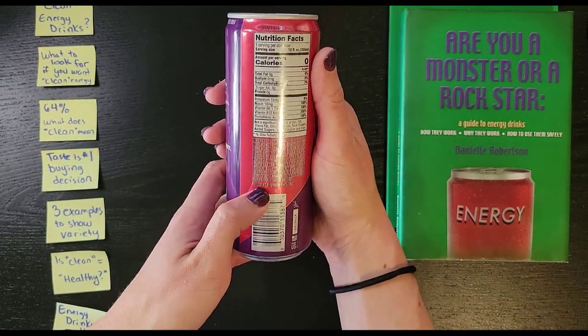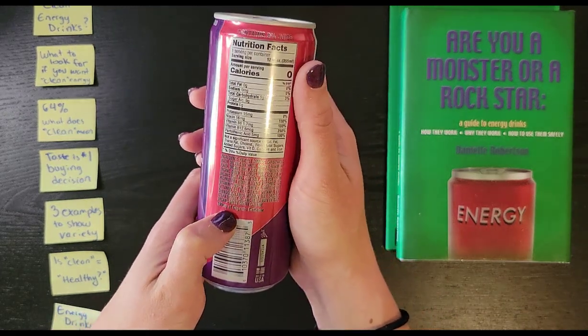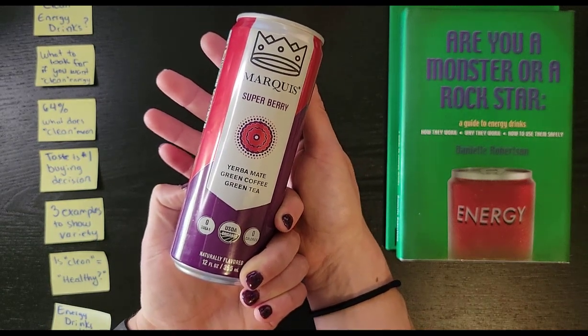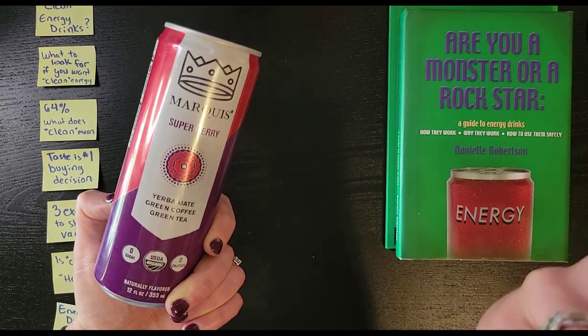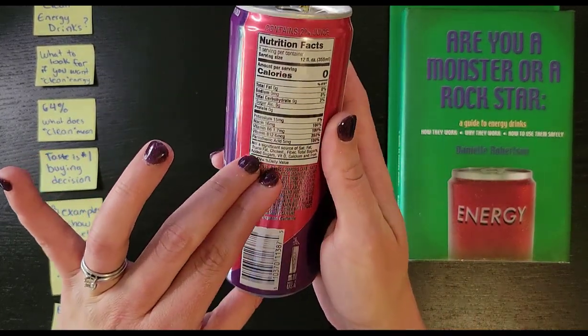I like that this drink has only 100 milligrams of organic caffeine, because that's a nice low amount. That's an amount you can drink every single day without having to worry about building a tolerance, diuretic effects, or sabotaging your sleep. The total amount of caffeine is listed here.